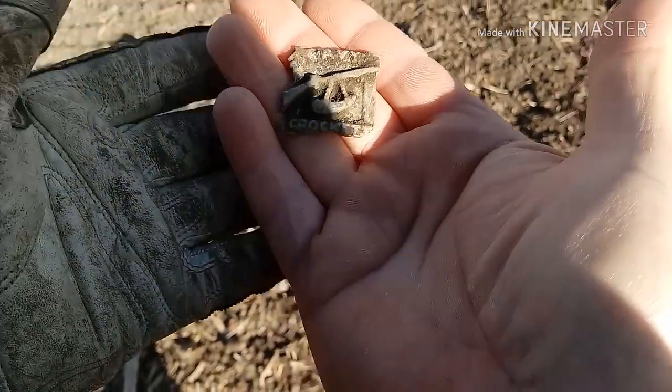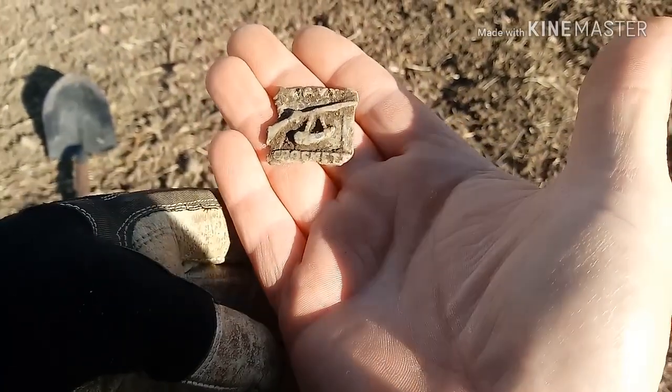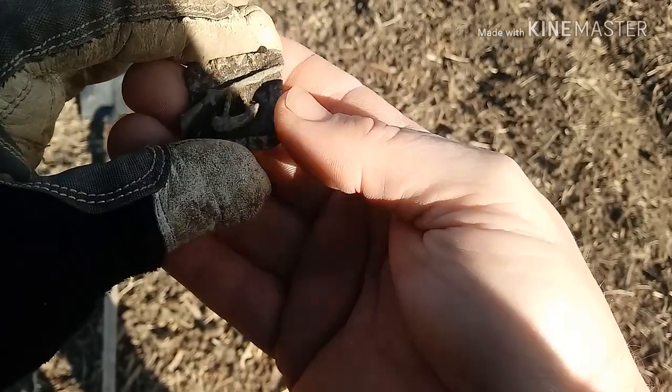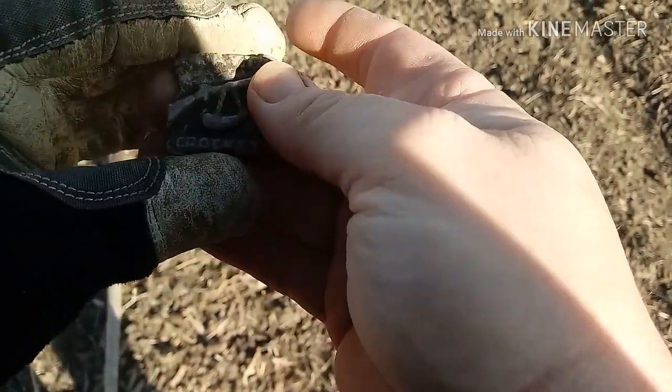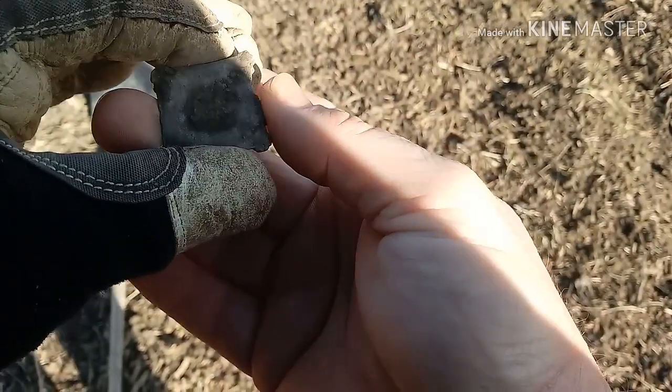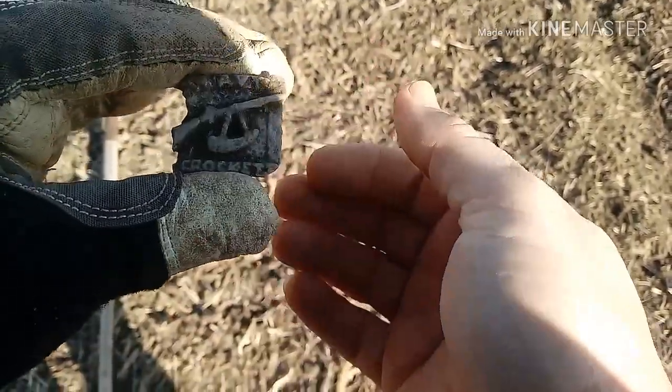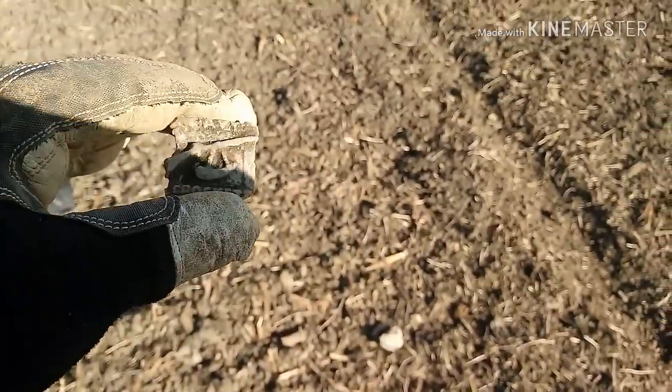So hopefully it's not too windy and you guys can hear me. So first cool find. That's pretty neat. Little relic. I don't know if it was a buckle, like for a kid's belt buckle, or what that was. But pretty neat. Alright, see you guys if I find anything else.